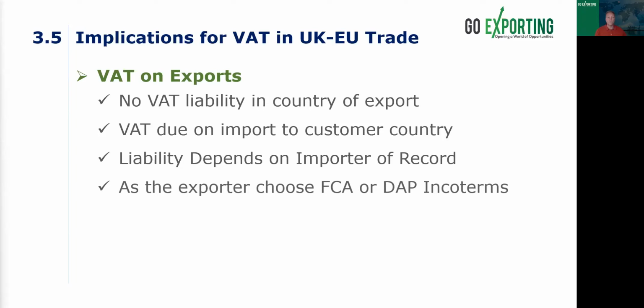So as an exporter, we recommend you choose FCA or DAP terms. That means that you're responsible for the export declaration, and your customer is responsible for the import customs declaration and import VAT and duty in their country. The difference between the two is whether you're paying the freight or they're paying the freight. DAP is delivered at place: you're delivering it to them, you're paying the freight, but you're not responsible for the customs declaration or the VAT. So we recommend you use those terms, but you have to agree terms with your customers and with your suppliers. It's very important that you do that.